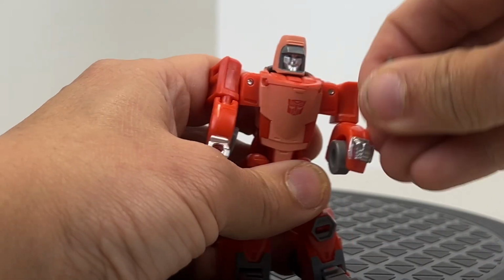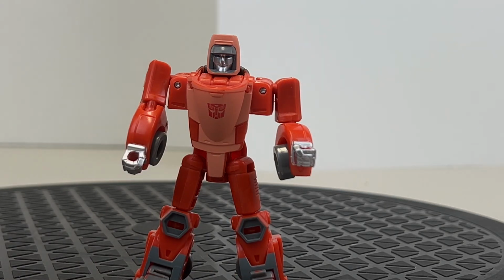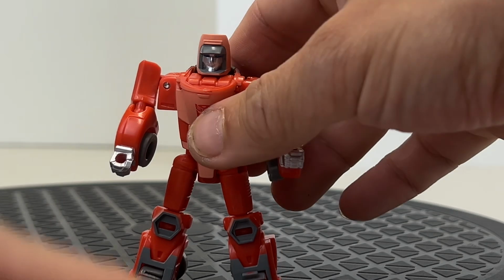So let's go ahead and see how to transform it. As I said, this one only has 12 steps. I have not looked at the instructions, but I can't imagine them being that difficult. So let's have a look at step 1. So here we are, the instructions. So step 1, obviously, we already took off the spring thing.